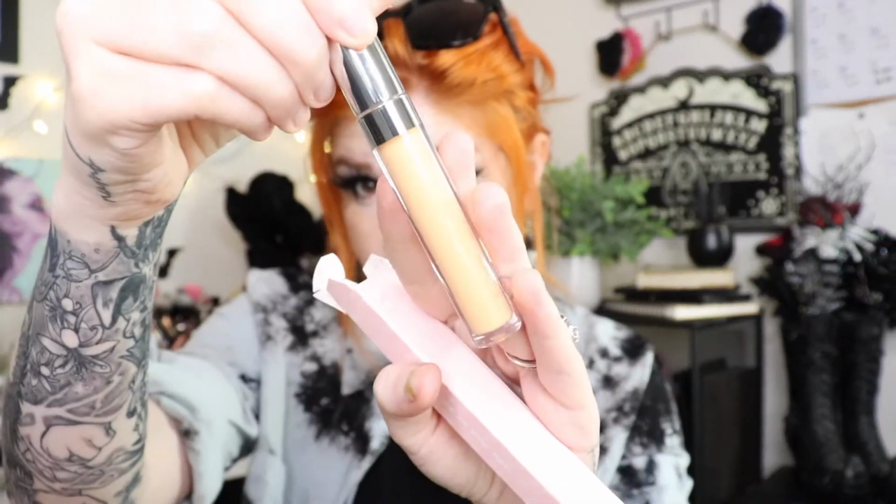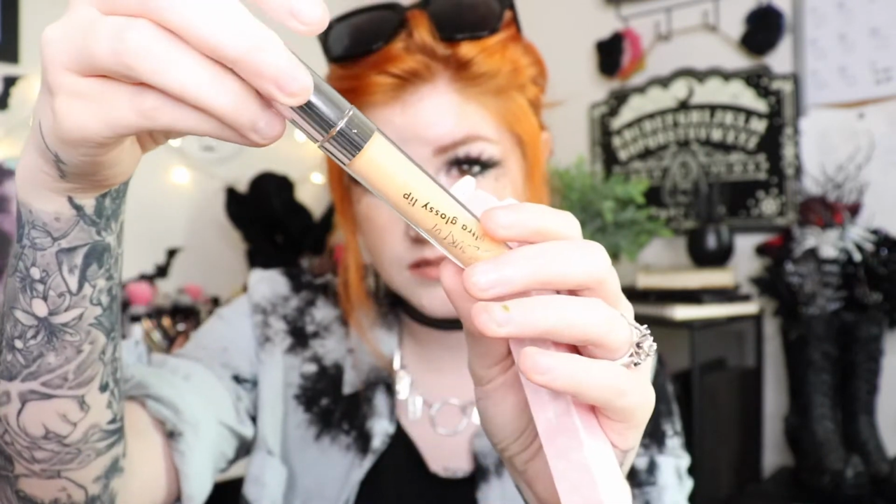And then there's an ultra glossy lip, which I do like their glosses. I'm wearing one now. It's the Colourpop Raw Beauty Christy Glacier one. Super pretty. This one is Irreplaceable, which is like a beigey, whatever, shimmery. I'm really bad at descriptions.